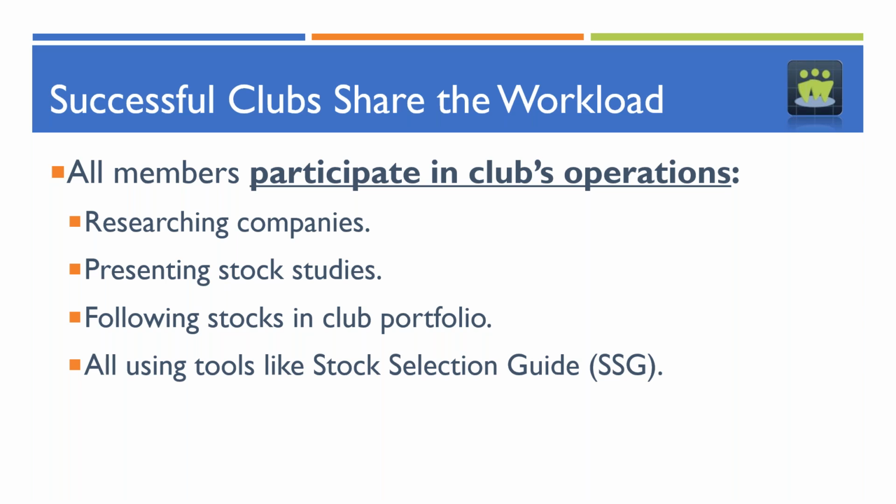Another aspect of successful clubs is they share the workload. All members participate in the club's operations. They help research companies, they present stock studies, they follow stocks in the club portfolio, they use tools like the stock selection guide. And the long-standing clubs have traditionally shown a tendency towards having all members utilize the stock selection guide by requirement, which is to say that those clubs require all their members to utilize the stock selection guide, and that way everyone is on firm footing in terms of how they analyze stocks and how they make decisions.